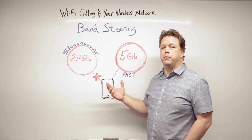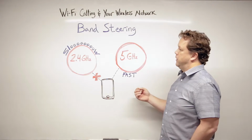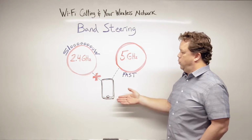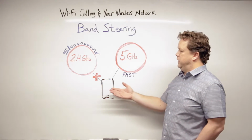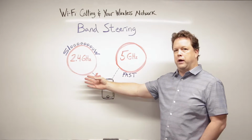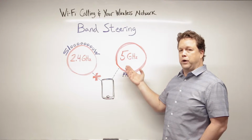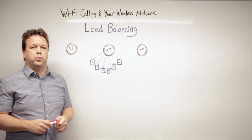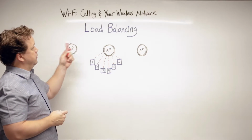Band steering is another component you're going to want to have on your wireless LAN system to accommodate Wi-Fi calling. And band steering works in understanding what your device is capable of. So in the instance of a mobile phone, it's going to see that it's dual band capable. It's going to keep it off the slow 2.4 network and coax it over to the 5 gigahertz frequency for better, faster speeds.